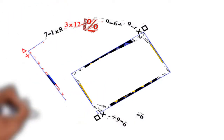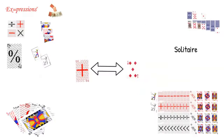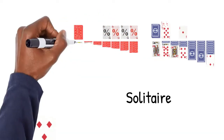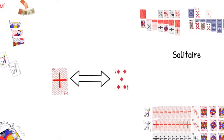Additionally, the complexity of learning is based on the game itself. A game where players are using multiple cards keeps the brain solving mathematical problems more intensely than a game with fewer cards. Likewise, a game like Solitaire helps players to move and solve math expressions at their own pace.